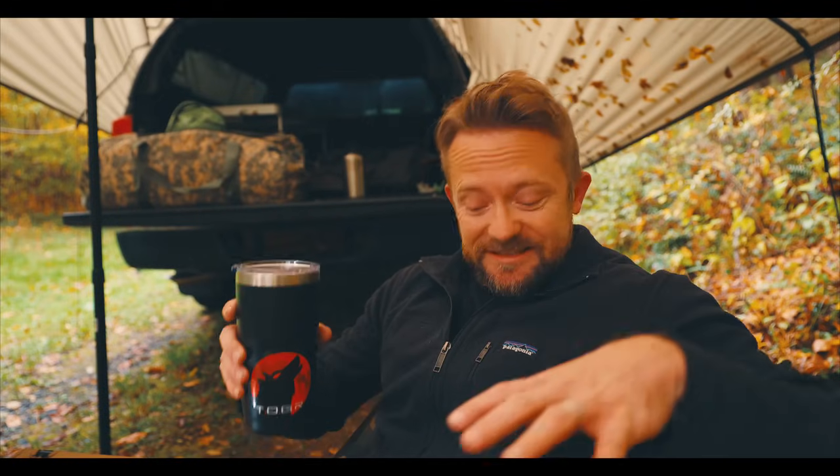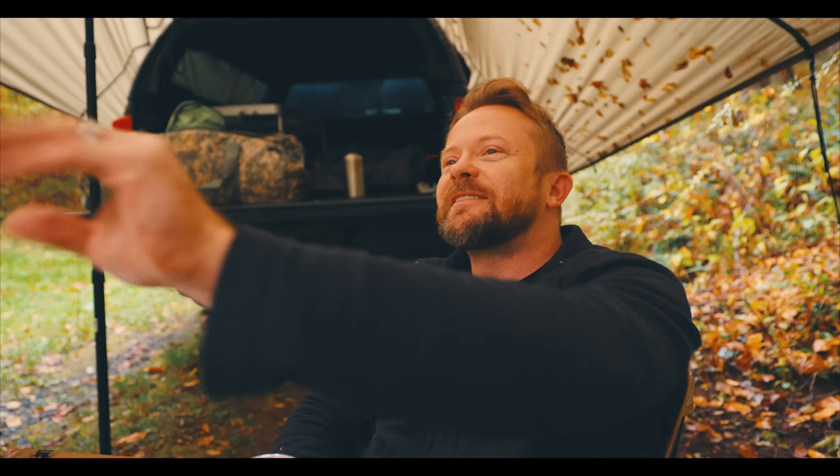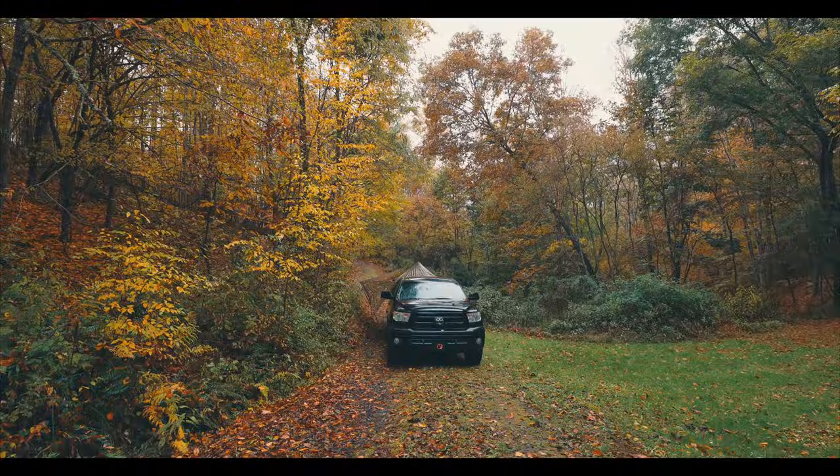I tell you folks, I could sit right here in this spot, not say a word, and be perfectly content all day, just staring at the colors of the forest. Maybe we got yellows over there, still some green, we have some orange, we have some red.